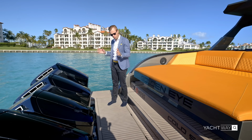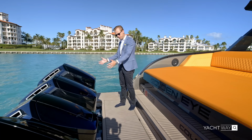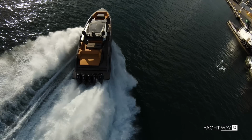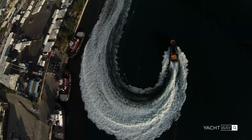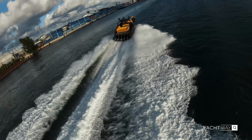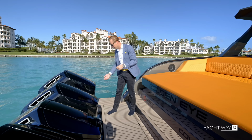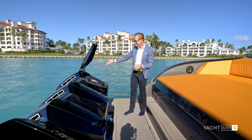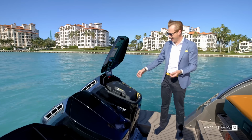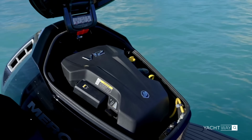What's also very cool about these engines is that they're totally fixed. The only thing that moves in them is the lower unit, which makes them move like a pod system basically, giving great maneuverability for the boat, even for a boat of this size. And you can actually maintain this boat from right here. It opens up like a car hood, and you can obviously see this beautiful V12 badge right over here as well.